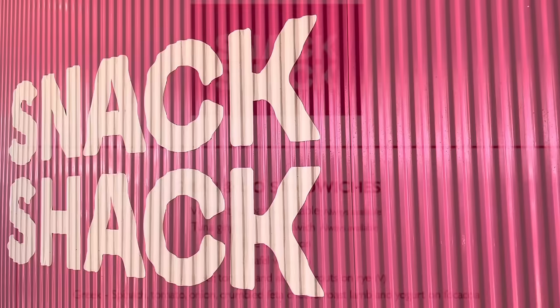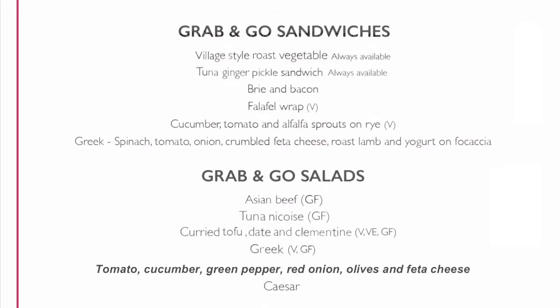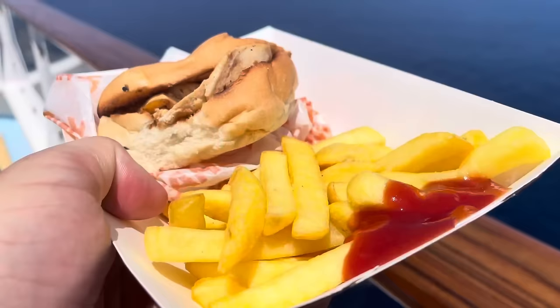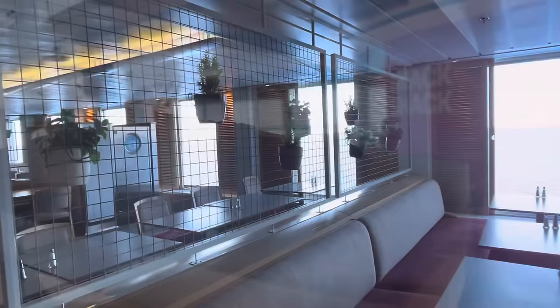The Snack Shack, which is essentially grab and go and fast food, is located on deck 11. This is where you'll find salads, sandwiches, rolls, wraps, hot dogs, burgers, chicken wings, and it is included in the price of your cruise fare. There's also some very colourful seating with great ocean views put aside for diners. We found the food here to be just okay. Definitely would recommend eating at the buffet or, for example, Nonna's Italian for a better quality lunch experience.